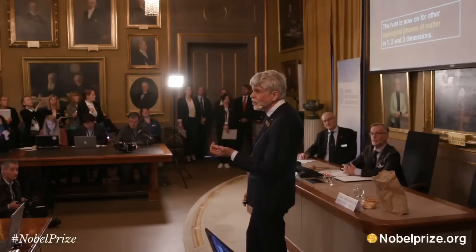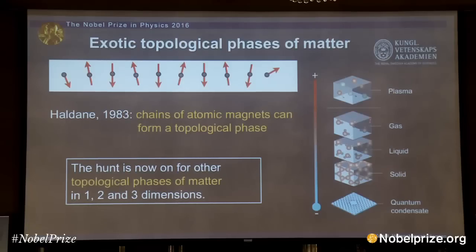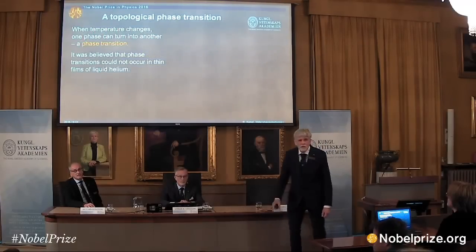Now we come to the third, phase transitions. What's a phase transition? Well, how do you go from a gas to a liquid to a solid? You do it, you lower the temperature. Now, what is it that really happens? And this physicists have studied for a long time, and it was a good idea about how this transition occurs. And in particular, people believed that if you had these very thin layers, for instance, a thin liquid layer of helium, you would never have such a phase transition. That had been proven mathematically.